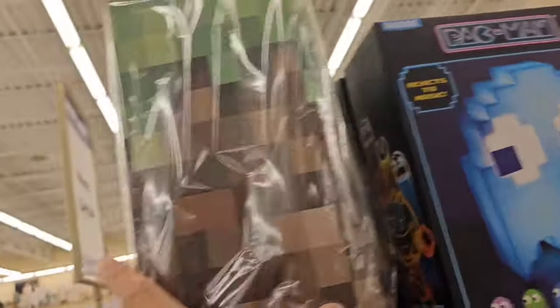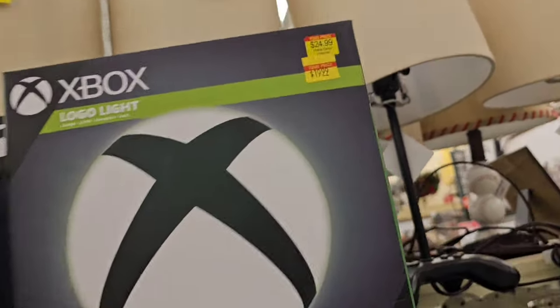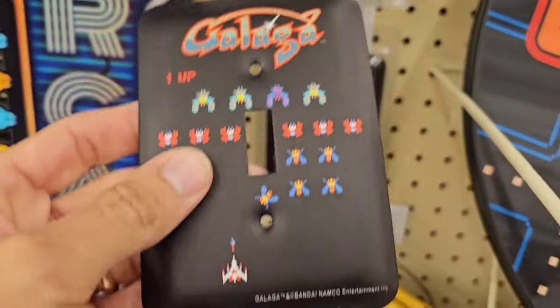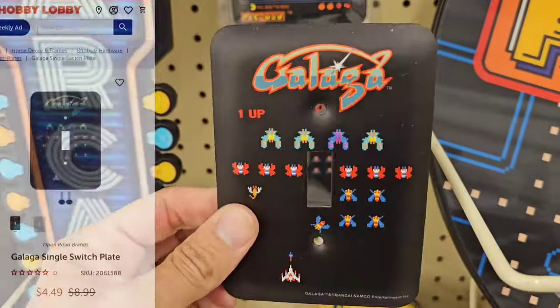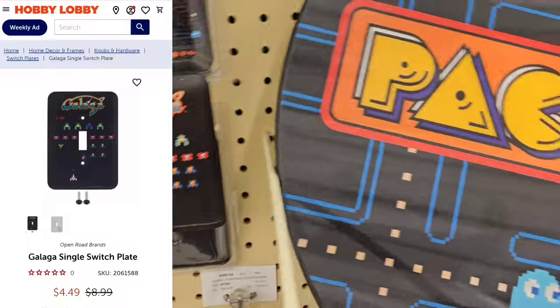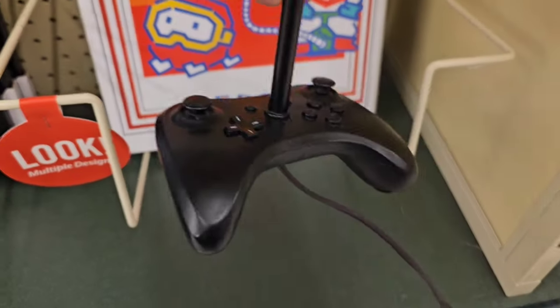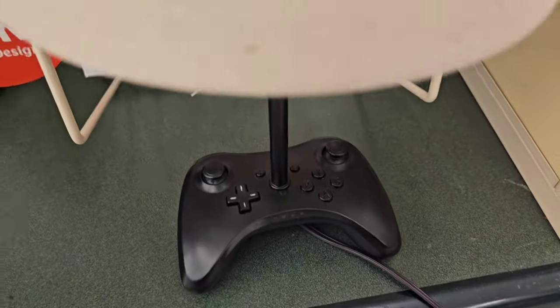This section had quite a few new items, like these Minecraft and Xbox lamps. And here's a close-up of one of the Galaga wall plates I've showed off in previous videos. They're actually metal and very high quality for $4.49. I honestly don't know what to think about this one. It looks like something I would make. It's essentially a lampshade glued on top of a Wii U controller. Very odd.